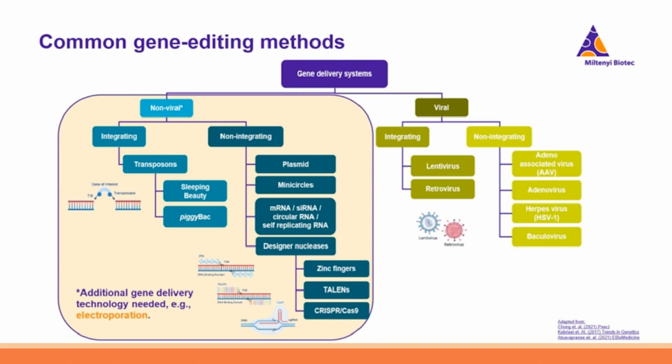But please keep in mind, when working with non-viral strategies, there's always an additional gene delivery technology required, because somehow the genetic information needs to be transferred into the cell. And one very widely and well-established method for that would be electroporation.